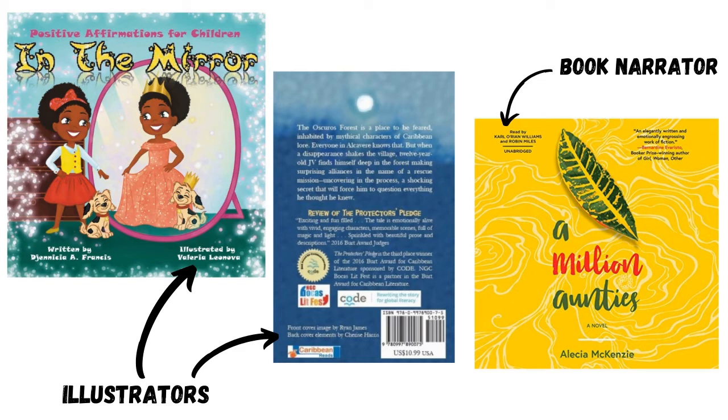If you have a cover artist, like if it's a children's book and there's an illustrator, sure, put that illustrator's name on the cover. You can also put it on the inside of the book, on the copyright page. Or you could put it on the back of the book. I've seen it on the back of the book as well.